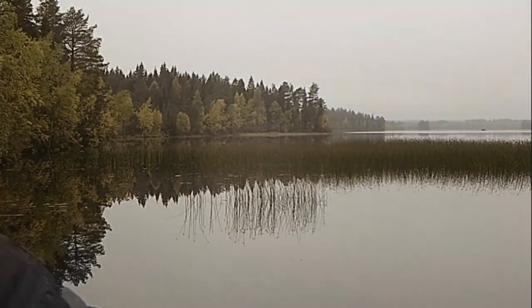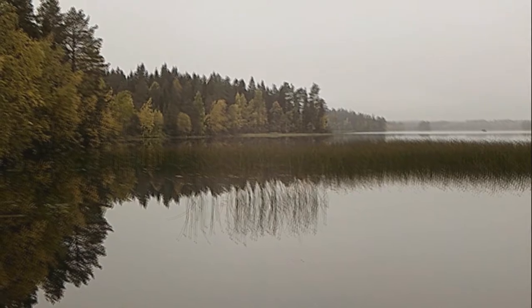I start off with this vlog cooking corner from a very beautiful location outside of Lovanger in northern Sweden. It is called Lövvattnet, leaf water, if one puts it that way, in a direct translation. And where I'm standing at the moment, there are a lot of boats on shore waiting for the winter.